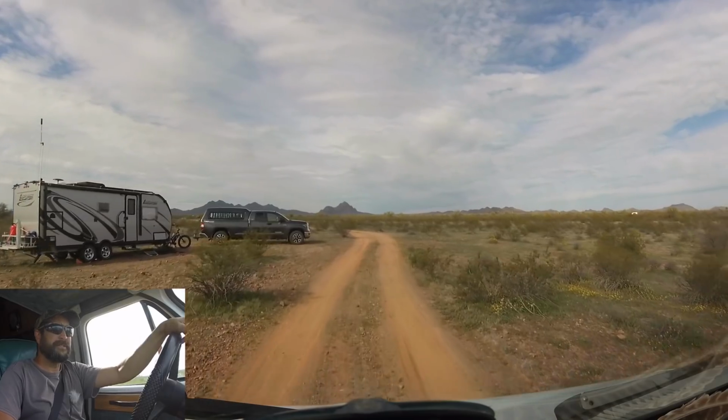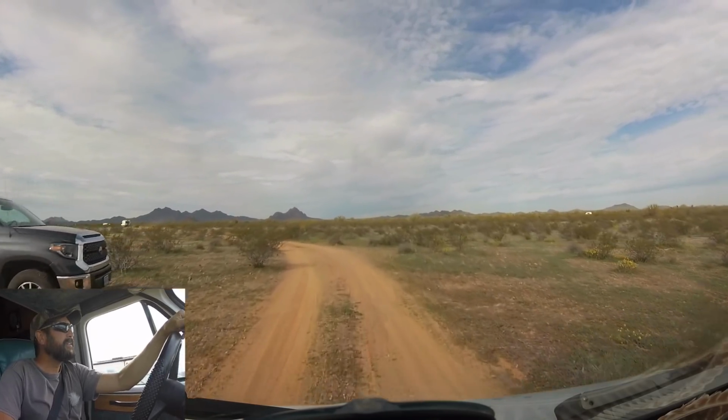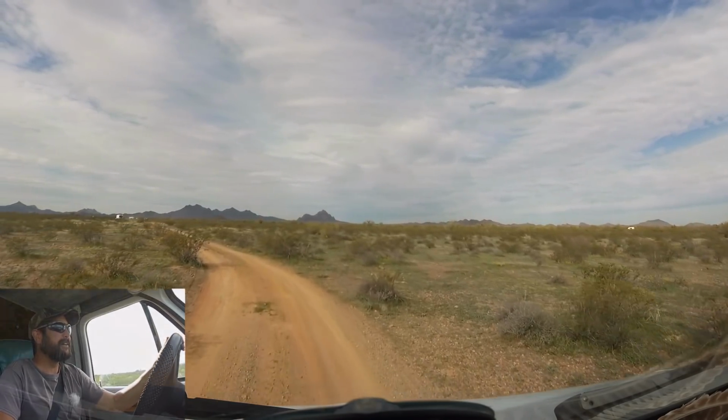We got a few miles of dirt road to get out of here. This has been a beautiful spot. Just amazed how green it is here in this part of the Arizona desert. Actually grass everywhere on the ground. Pretty cool. Flowers are starting to bloom.